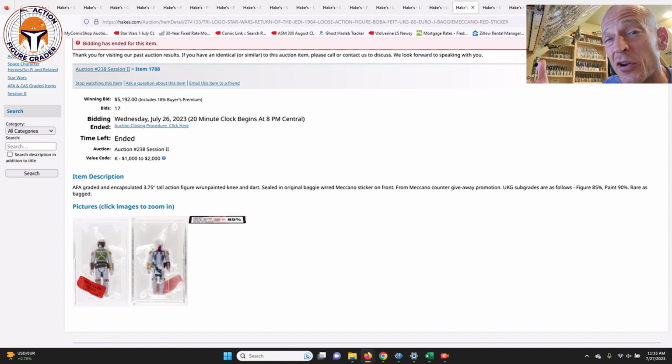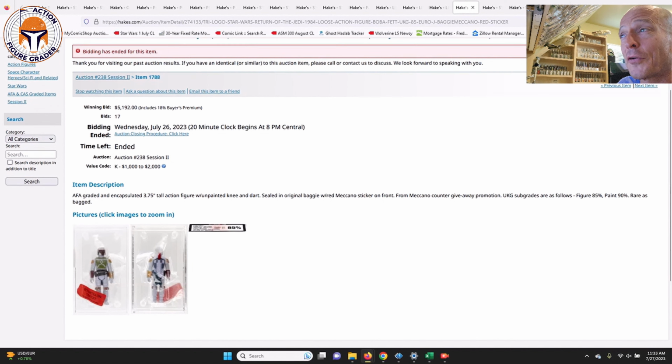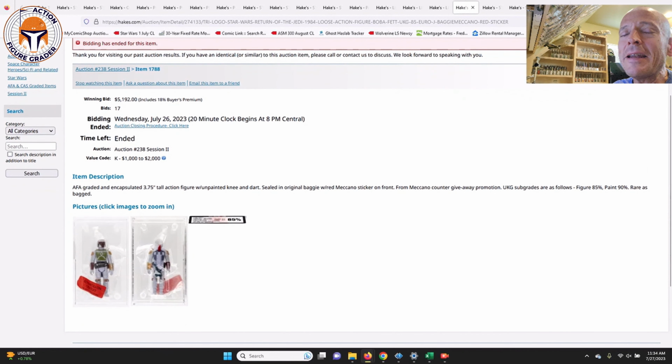I was thinking $2,500, maybe $3,000 for this one. I was thinking kind of the same price as like a Poppy. And this one just shot to the moon. It sold for $5,192. And when that happens, it's usually two whales that just refuse to get off of the price. They probably have deep pockets. They don't particularly care what they pay for it. And it probably went into extra innings.